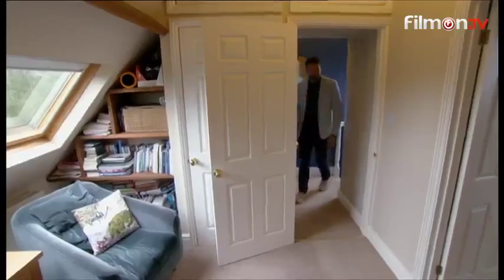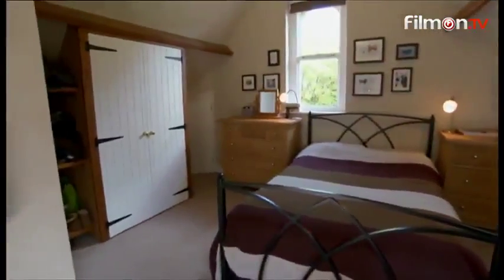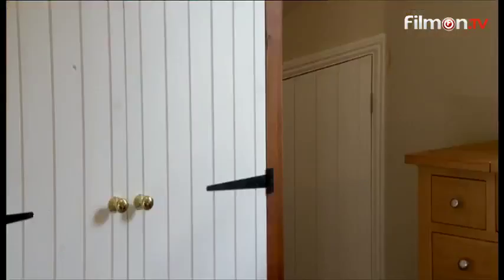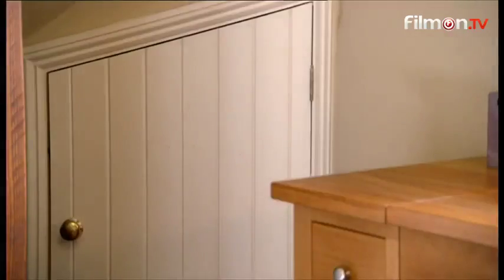Then, over on the other wing, we're checking out the largest bedroom. This is the master suite, with a little shower room here. And then that's actually the little door that goes up into the clock tower, if you're brave enough to take that challenge. Oh, really? Oh, okay. A bit cobwebby.